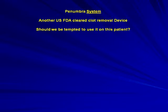And here's another one of the devices. This is the Penumbral System. And the question is, in this patient with the milder stroke abnormality for acute ischemia on the MRI, should we be tempted to use this clot retrieval device? How many of you have had your patients had a clot removed from one of the major cerebral arteries during acute ischemic stroke? Anybody? Yeah, okay, so there's a couple of people. You've used the clot retrieval devices.